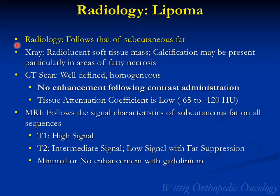Radiologically, lipomas on an MRI follow the same signal as subcutaneous fat. So sometimes you can get an MRI of a lipoma. It will blend in with the surrounding subcutaneous fat, and you can't even identify a mass on that MRI, and the MRI may be read as negative. On radiographs, you see a radiolucent soft tissue mass. Calcification may be present, particularly in areas of fatty necrosis. On CAT scans, you usually see a well-defined homogeneous mass. There's no enhancement following contrast administration on a CAT scan, and the tissue attenuation coefficient is low, usually minus 65 to minus 120 Hounsfield units.